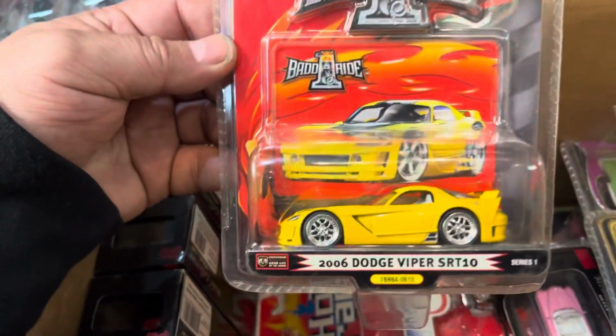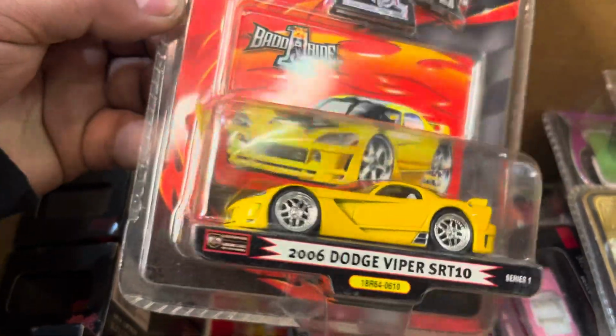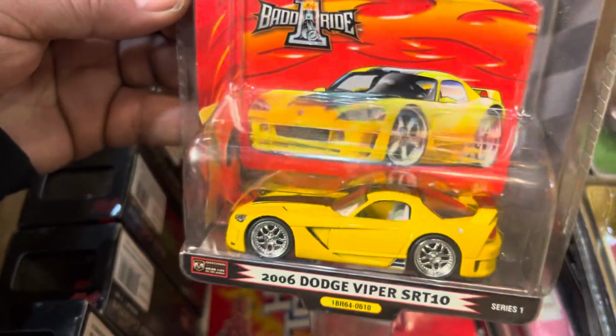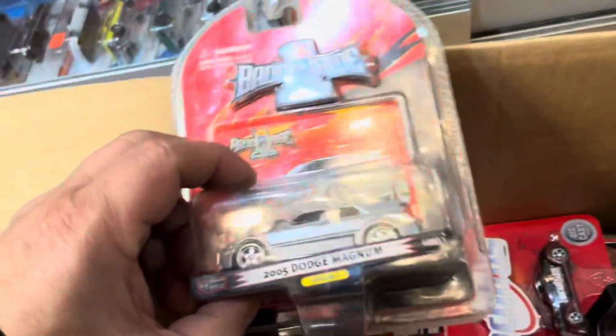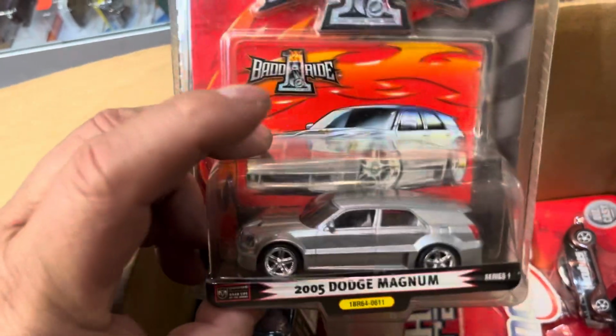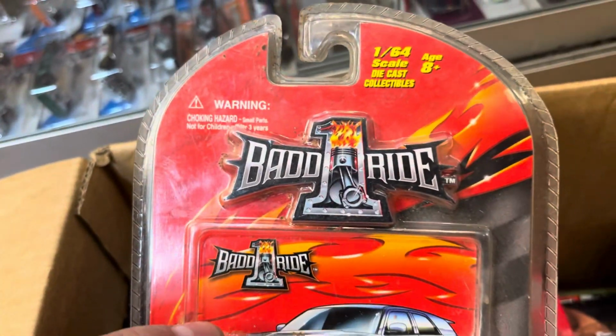Right, let's see what else. Oh, cool. 2006 Dodge Viper SRT 10. Look at that. Wow, this one's really lowered. It kind of looks like an RX-7. Oh, look at this. 2005 Dodge Magnum. Oh, that's cool. This is called Bad Ride.